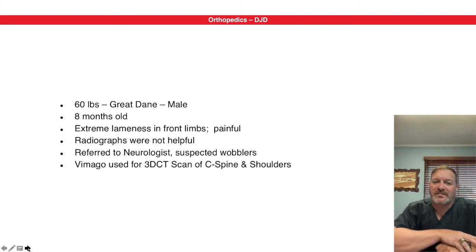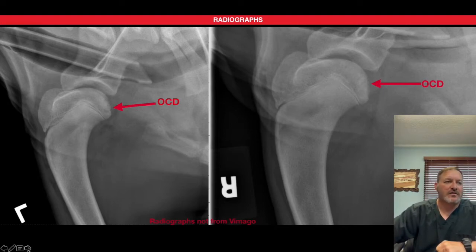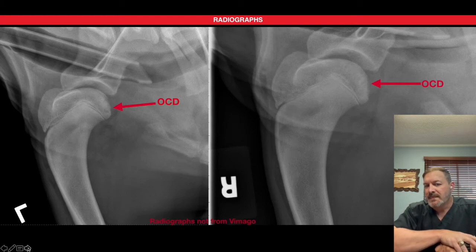So now we're going to get into a little more detail with orthopedics. So we get a 60-pound Great Dane, 8 months old, extremely lame in the front limbs, extremely painful. The dog barely can get up, and it's only 8 months old. Radiographs weren't showing us anything. Now, the treating veterinarian was immediately thinking in her differentials that there was wobblers going on here. Wobbler's disease is very common in Great Danes. We all know this. So they referred it to a neurologist, and the neurologist actually has a Vimago in the practice. So it got used on the dog to see if there were wobblers indicators in the cervical spine.